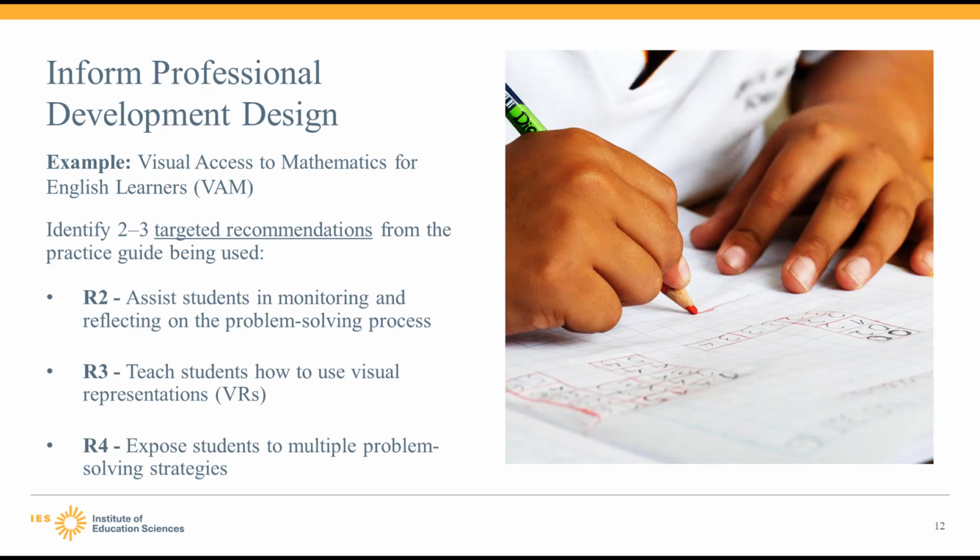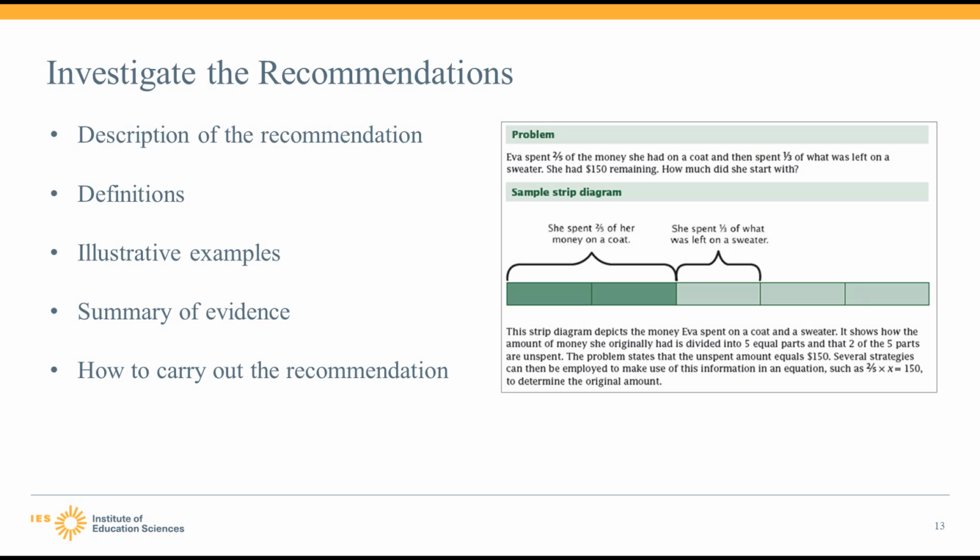I currently am a PI of an NSF-funded project titled Visual Access to Mathematics for Teachers of English Learners. In that particular project, we have integrated these recommendations from this practice guide, among others, and also have integrated other recommendations from other practice guides as well. I'm going to focus in on these, however, just to really dig into what the content of these recommendations are.